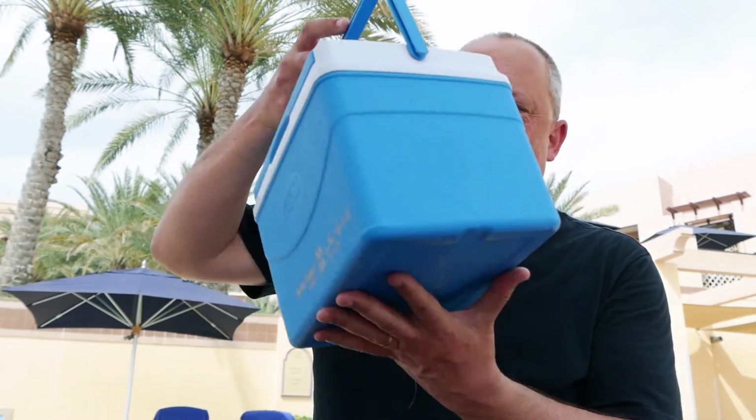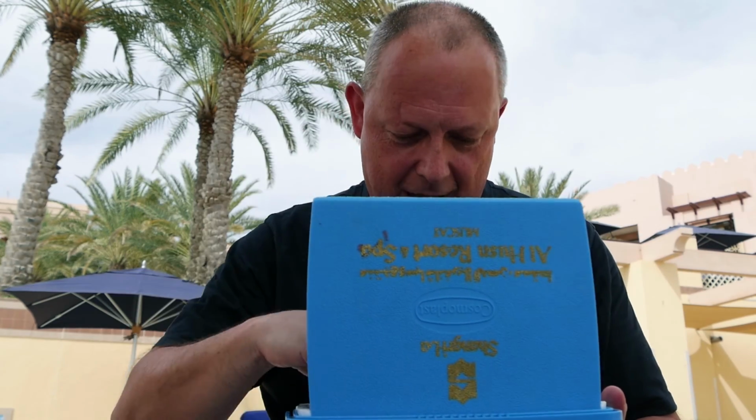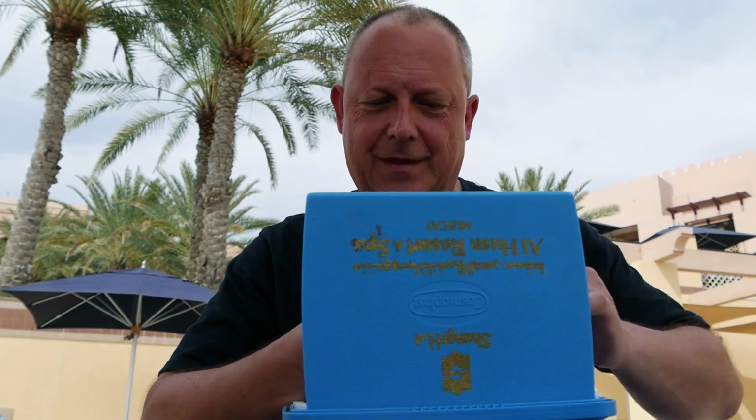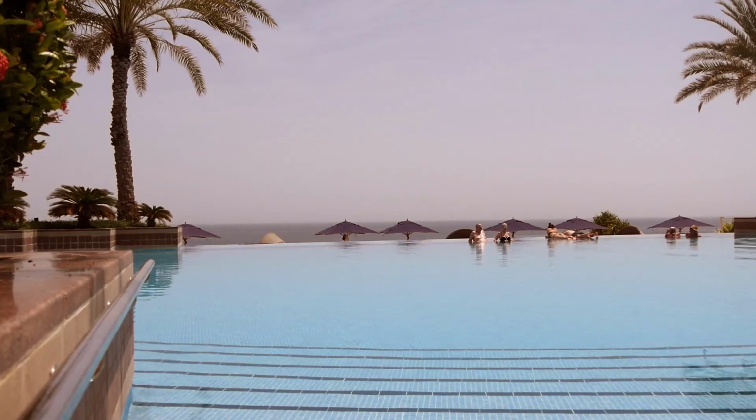Playing with a GoPro brings out my inner child. Down by the pool, every day, we get one of these little ice cooling boxes. And inside, plenty of water to keep us cool. And the best thing of all, refreshing face spray.